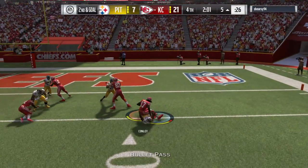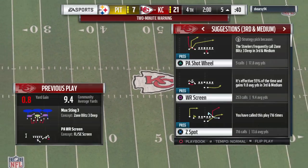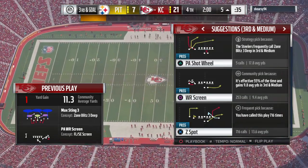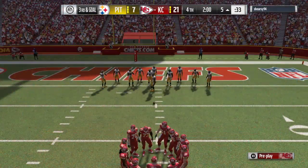Again, Smith. This will be caught at about the 5. And he'll get nothing out of that one. Time for a break. We'll come back to wrap this one up after this.